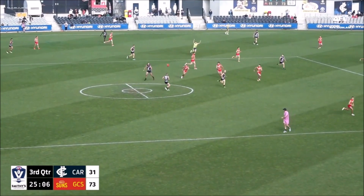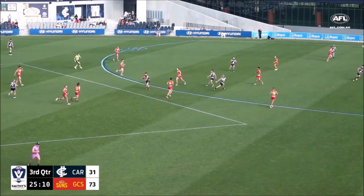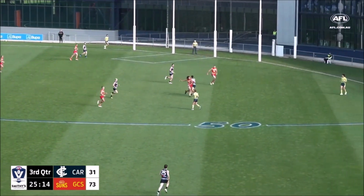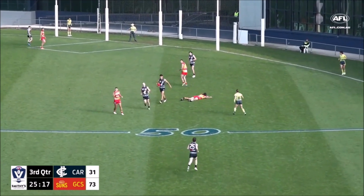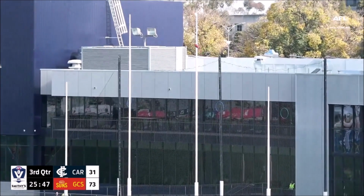Goonan now. Wilson sold some foot candy. Good side step. They've worked their way to centre half forward. Stevens inside 50 for the Blues. That's Bitter and Gill on the end of this one. Will kick. Option by Billy Wilson. It's just his second game of the year for Gill.